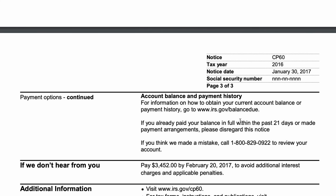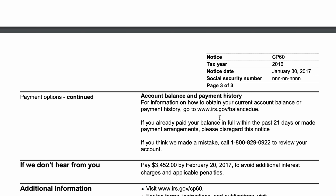So on page 3, it gives you some options on how to obtain your current account balance. So if you have an IRS online website or online account, you can check that link. Go to irs.gov/balancedue. You can also request a copy of your tax transcript by filing IRS Form 4506-T. And that should give you all of your tax information in a very similar manner as if you pulled that info from your account balance online.